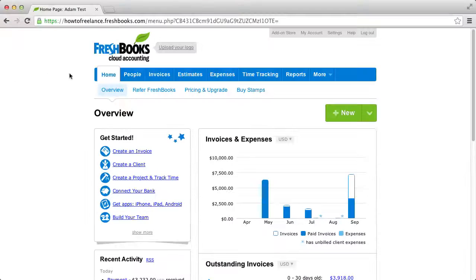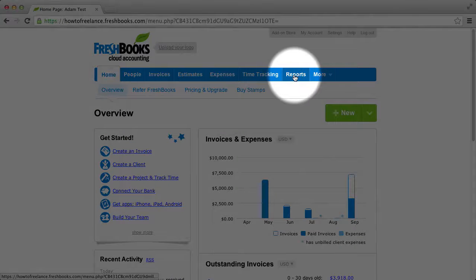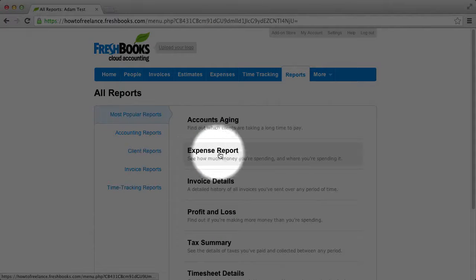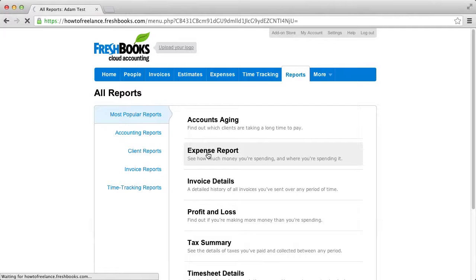An easy way to keep an eye on how much you're spending is to look at your expense reports. Expense reports are a fancy document that just keeps track of all the money you spend to make sure what you're spending is accounted for. That is, you're not spending more money than you make.